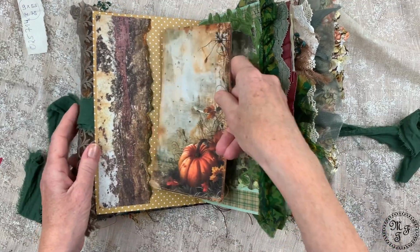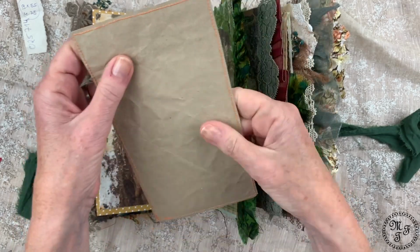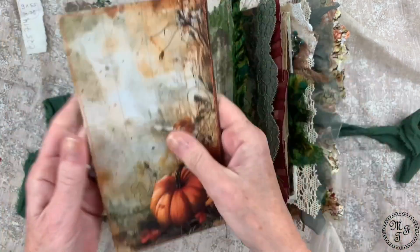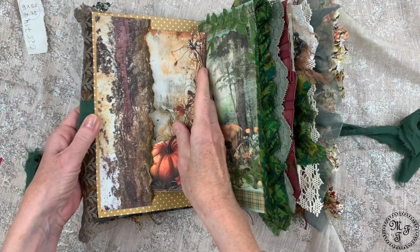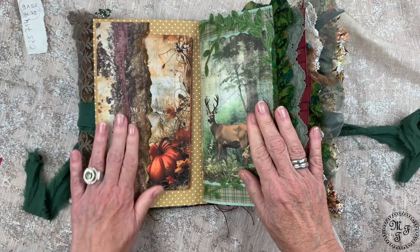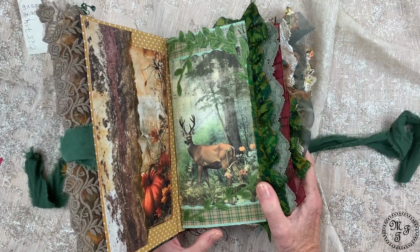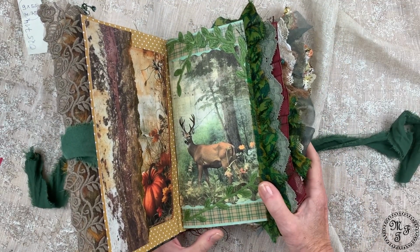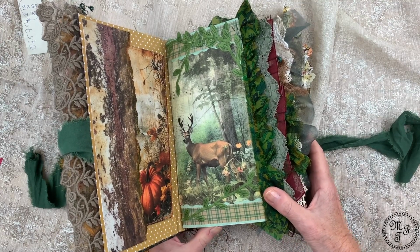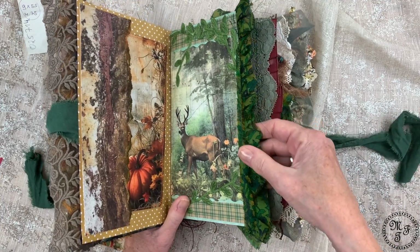And the pumpkin is a journaling card, a big journaling card, which I have backed with packaging paper, as I tend to do, and I've sewn around it with orange thread. And this pocket reminds me also of some tree, some wood material. So she has 3 signatures and more than 120 pages and a lot of, guess what, ephemera, laces, flip-ups, pockets. Well, you will see. This is the first signature.